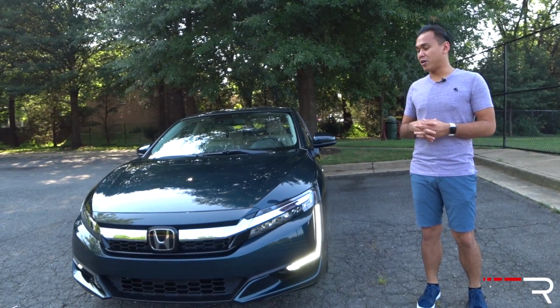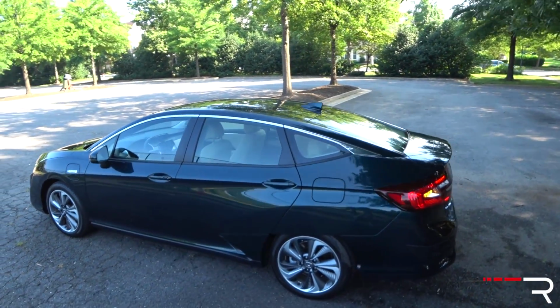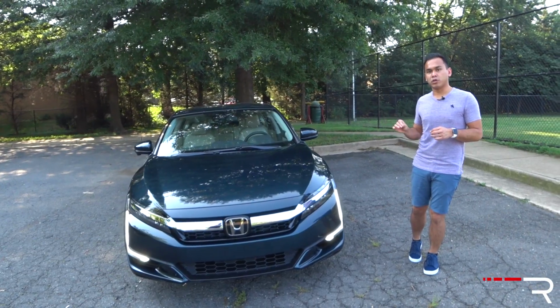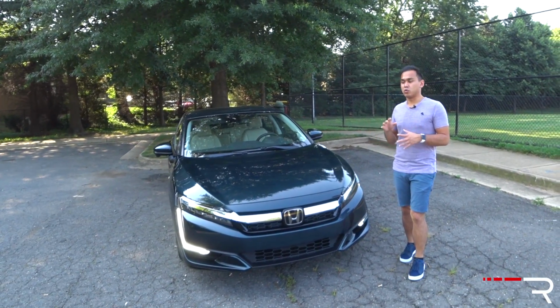A couple of cons with the Clarity: its design. I just can't really get on board with it. I really don't like the rear end with that wheel skirt. The front end looks okay. This green color works for me, but I think Honda should have probably gone with a little bit more of a conventional look. The only thing they really need to get rid of is that wheel skirt that I don't really like in terms of the actual aesthetics of the car.